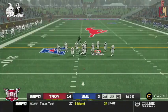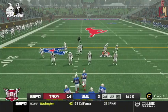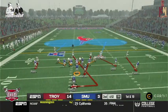I think it was a pretty one-sided first quarter, but I wouldn't be surprised if things changed in a big way before halftime.